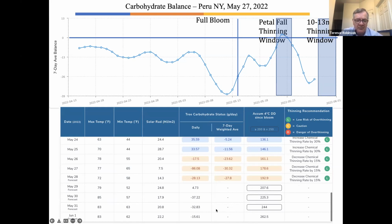But this indicates that you need to run the model on the day you spray, then you'll have the most precise data. If we look over here at the forecasted temperatures, Sunday, Monday, Tuesday, and Wednesday, these 80 degrees, mid 80s, with nighttime temperatures in the 60s, will probably give very significant thinning. I don't want to scare anybody, but I'm pretty sure that the carbohydrate model will indicate to decrease rate by about 15%, or using a little bit of caution. Now that is not meant to dissuade anybody from thinning, because I'm pretty sure that almost every block needs some additional thinning.